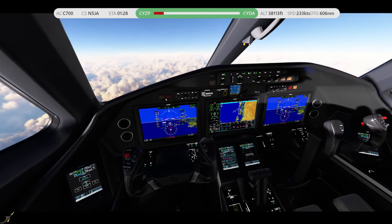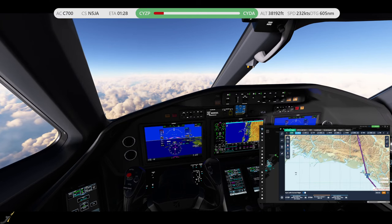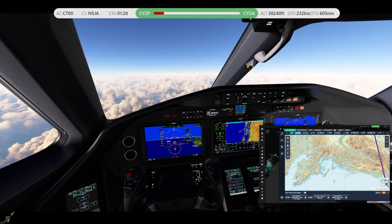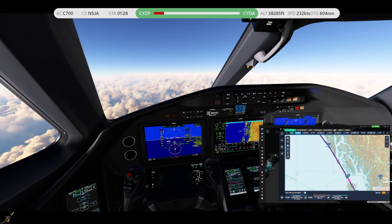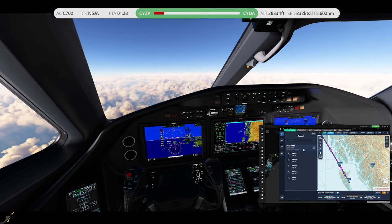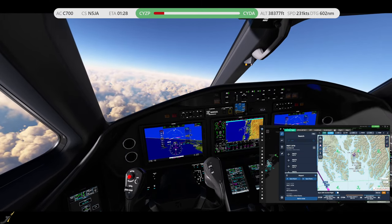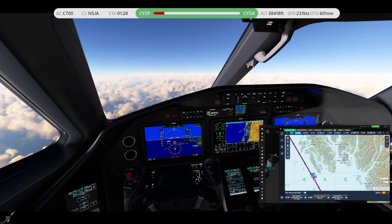Are we gonna go by Anchorage? I don't think so. Wait, where is Anchorage? No, Anchorage is way over here, so not quite that far. Where is Ketchikan? Did we already pass it? Let's see. No, it's actually off to our right here. I didn't think we did. Yeah, Ketchikan, off to our right, cool.